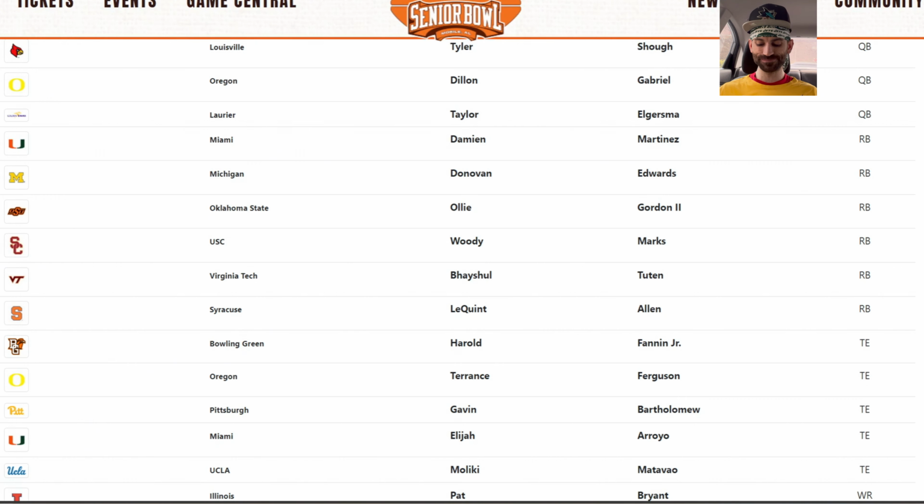The Taylor, I can't pronounce his name. He looked rough. He's got a big arm, but he looked inaccurate, and he also looked a little slow with his decision making. On to the running backs now.